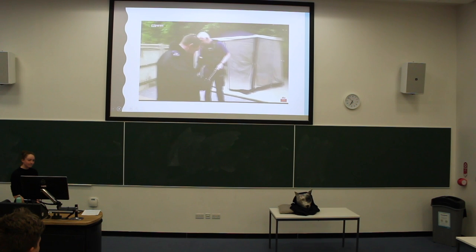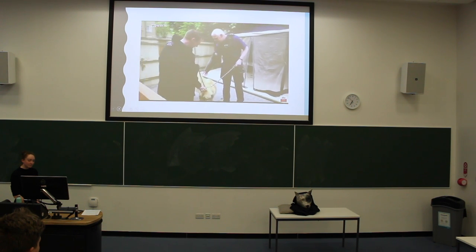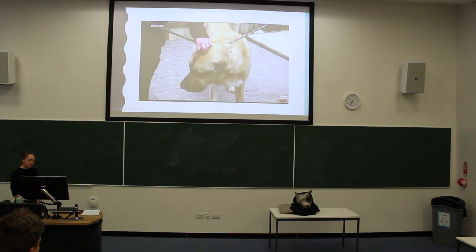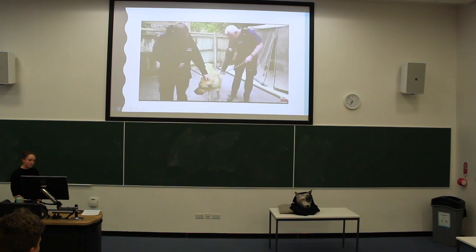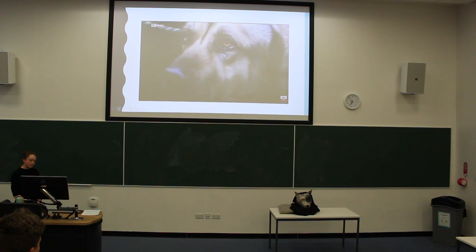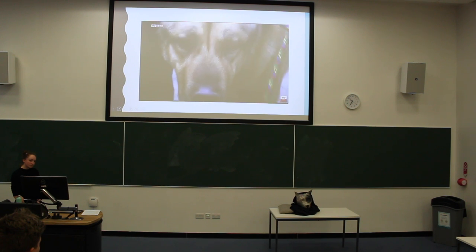As well as anything else, you can see that this dog is desperately emaciated. It's got no ears, and whether that's been cut off to make it look harder, I don't know. But this is a very, very skinny dog. Purely and simply because it's not been fed enough, or it's got a medical issue that they haven't treated.